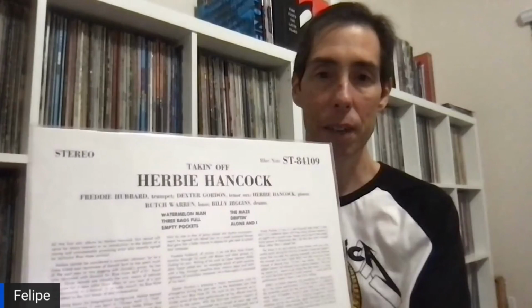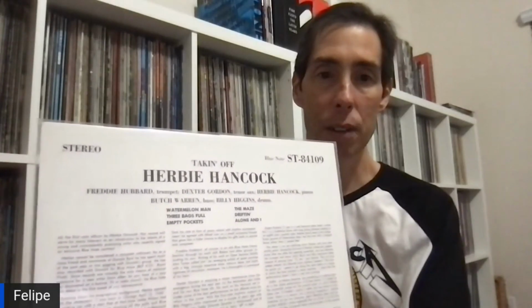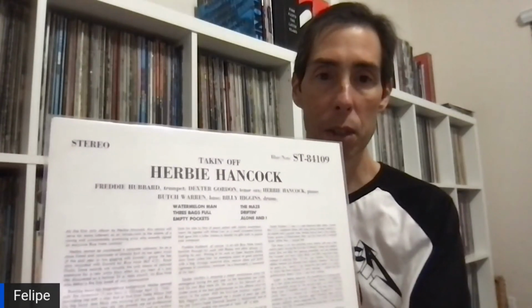And come on, it was his first session. I mean, his first leading session, right? Freddie Hubbard, Dexter Gordon, him, Butch Warren, Billy Higgins. I mean, the sound of this record, the level of how it's played, the technique, especially a guy like Freddie Hubbard, right? It's Herbie's first solo, so it's not his very best production, but you can see the songwriting here. It's very average, kind of standard stuff.